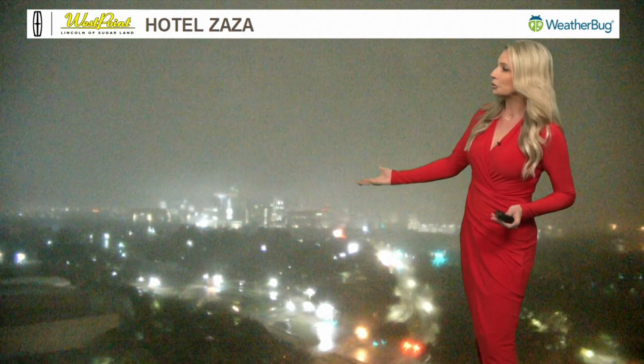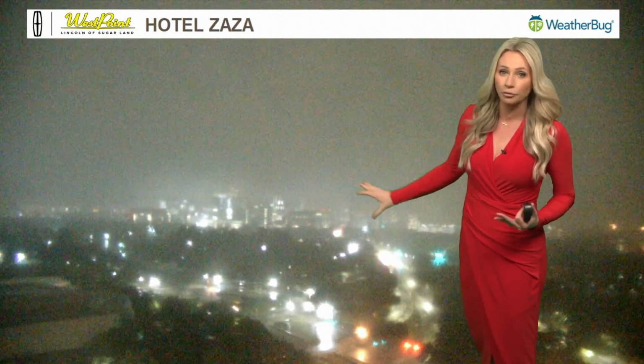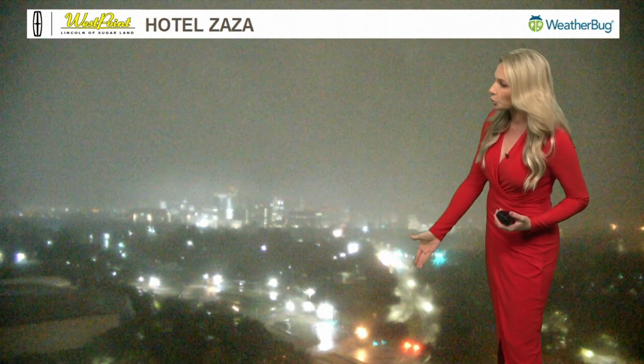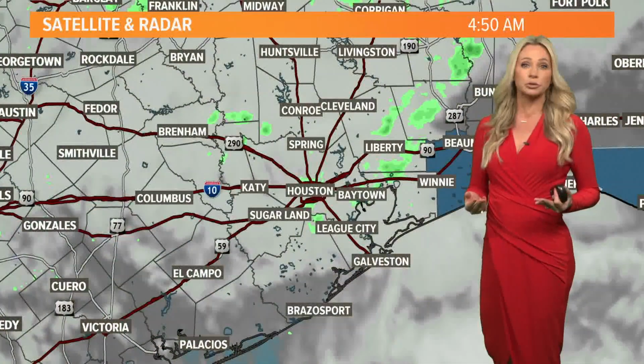I love this shot in the morning, even before sunrise. You usually get all the buildings and that nice skyline view. Not today. The clouds, the fog are covering the buildings this morning, and even at ground level, because of some of the spotty sprinkles, the little mist that we're dealing with this morning, it's creating some slick conditions even on the roadways. So you'll probably have to use your windshield wipers just a few times this morning.